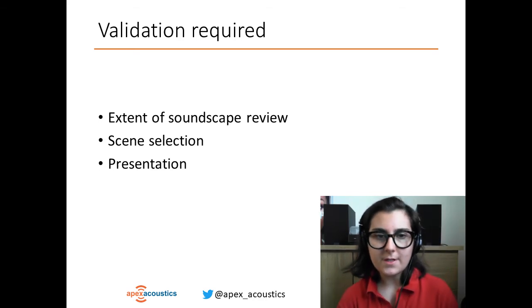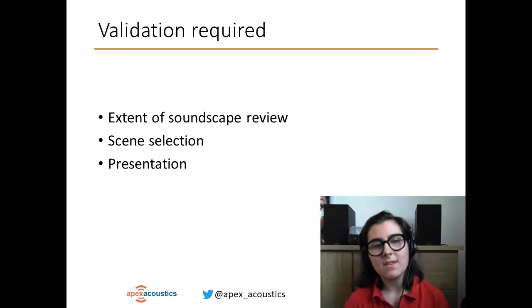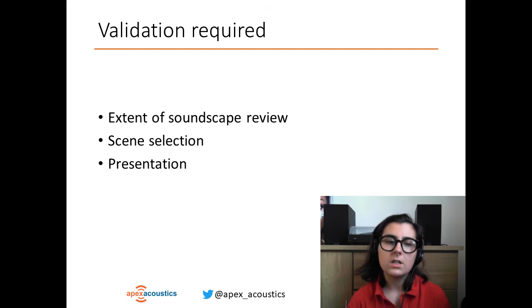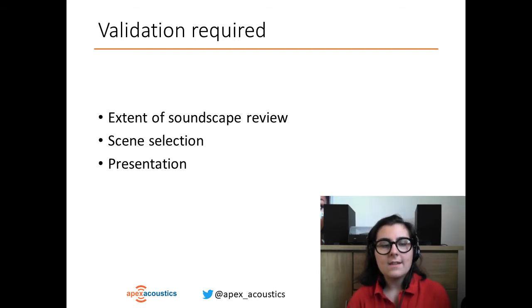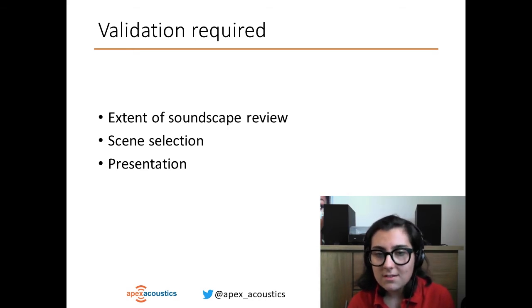Just to conclude, there are many aspects of this method that require formal validation, such as how long do you need to spend on site, how do you select the scenes to present, how do you choose to juxtapose different scenes, etc. Ultimately, how do we make this method systematic and effective to convey different acoustic peculiarities? And so we would be delighted to work with other academic researchers to investigate these questions.